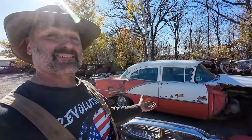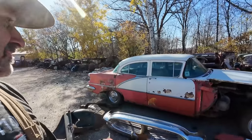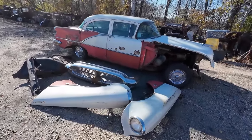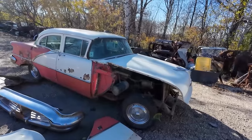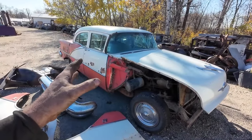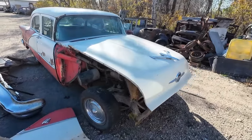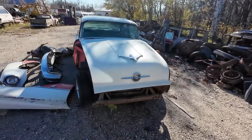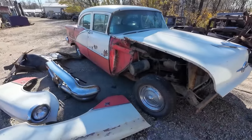All right, folks, you seen me bringing this back? We picked it up a little while ago now, but what we got here is a 56 Oldsmobile. So apparently the bits are all here. It's got a rocket. I'm told it ran at one point, but we're gonna go through it and see what happens here. I think it's in really nice shape.